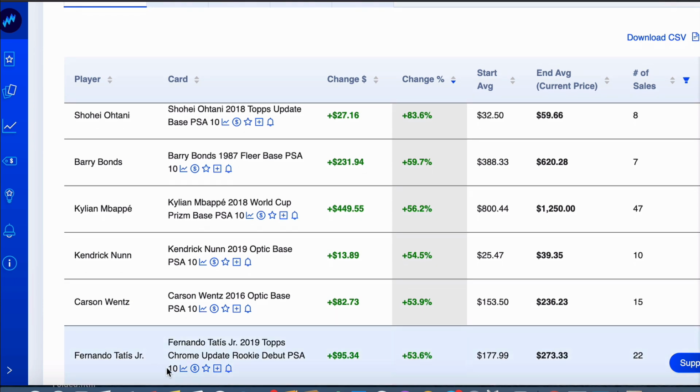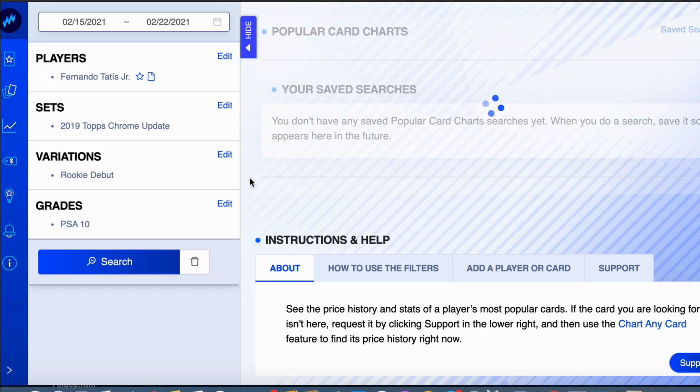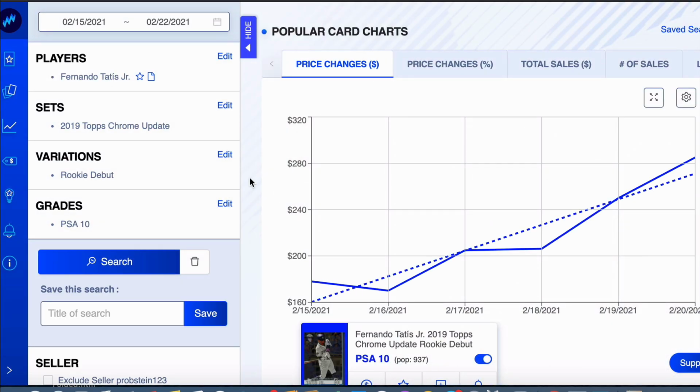Next on the list, Tatis just signed that monster contract. The Tatis 2019 Topps Chrome Update rookie debut, up 53.6%. Let's chart it. I mean, he signed that huge contract. The second I saw that Bleacher Report notification pop up on my phone, I immediately went and bought Tatis. But funny enough, a few days prior, I was buying a lot of Tatis, so that worked out really, really well.